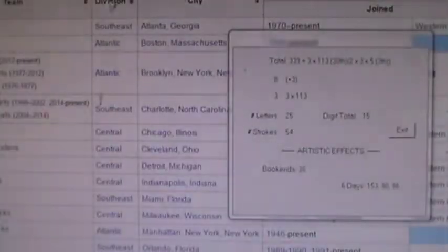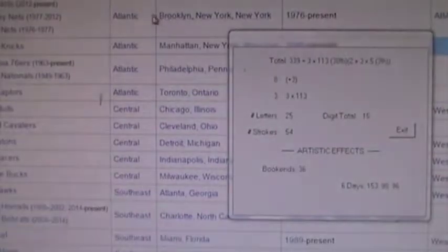Now, I know what everyone else wants to know. What about the other 3 divisions? I'm right with you. Let's dig into the Eastern Conference. Talk to me. We've got Atlantic, Central, and Southeast. Let's put it all on the line here. What do we got?